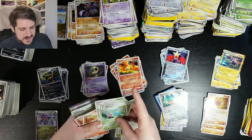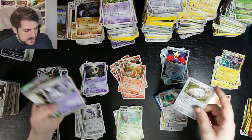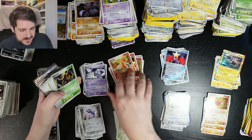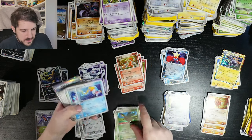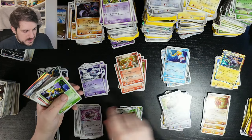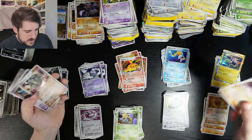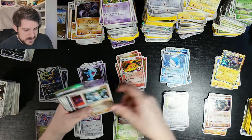I think consistent small price increases over time as things get harder to get, as more cards get released and the supply of older and older cards becomes harder, the supply of older and older boxes is just harder to get. I think stuff like that is way better for long-term health. And that's what I'm here for. I'm here for long-term health as I'd like to keep doing this for the foreseeable future.